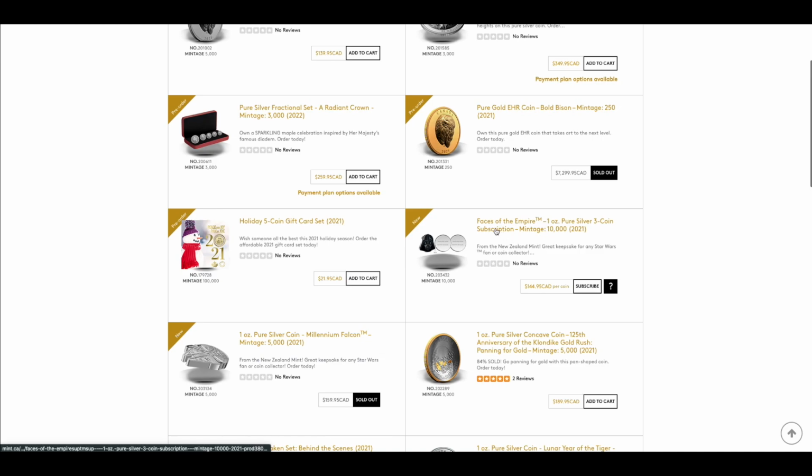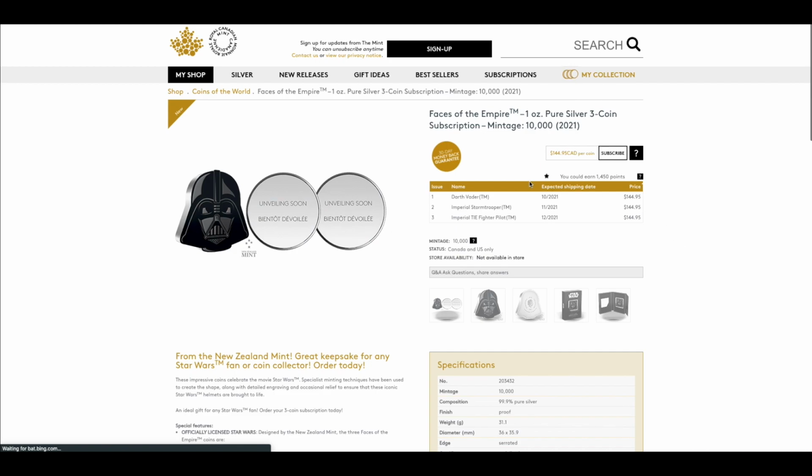We have the Faces of the Empire. This one is a subscription set, and it's not actually from the Royal Canadian Mint. This one is from the New Zealand Mint. I guess the Royal Canadian Mint has a relationship with them, and they do resell their products over here in the Great White North. So for the Faces of the Empire, the very first one is Darth Vader himself.